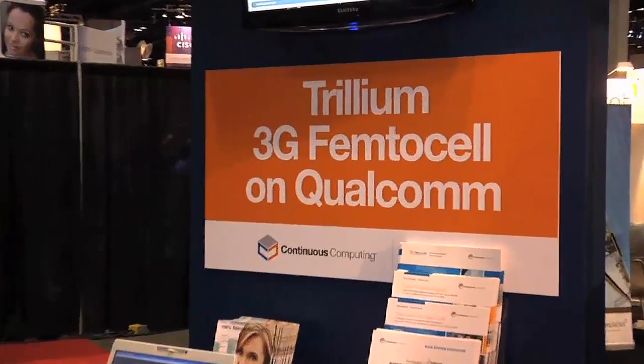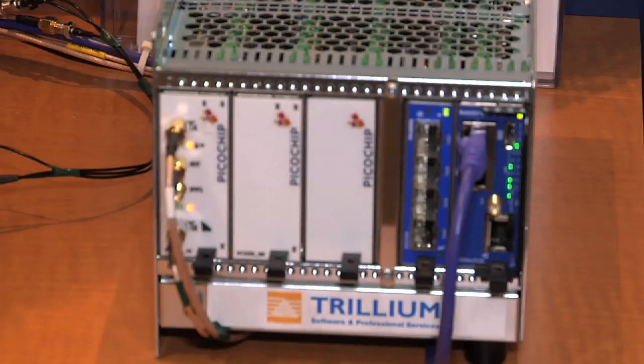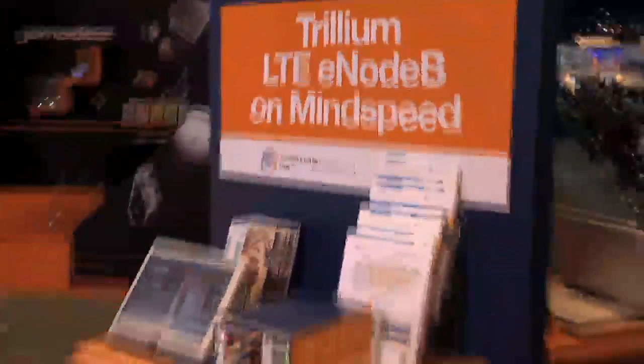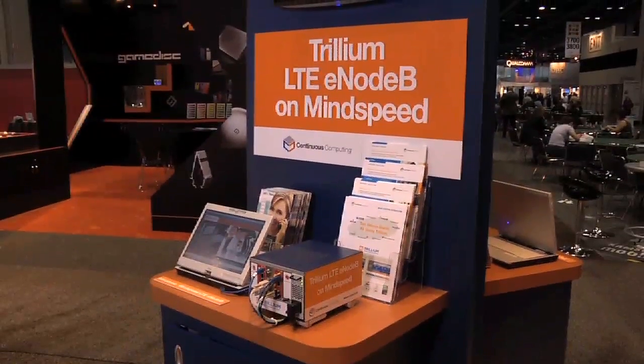And some of the names included Qualcomm, TI, Picochip, Broadcom, DesignArt, and a whole range of others who partnered with us to bring complete small cell base station solutions where we're taking our Trillium software and pre-integrating it on their silicon. As a matter of fact, here we're showcasing a couple of them, two LTE reference solutions. We're showing one with Picochip, another one with Mindspeed. We're also showing a 3G femtocell solution in partnership with Qualcomm.